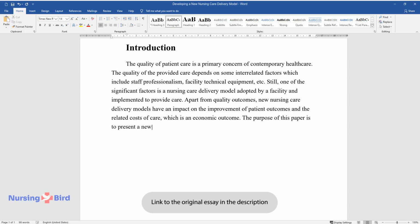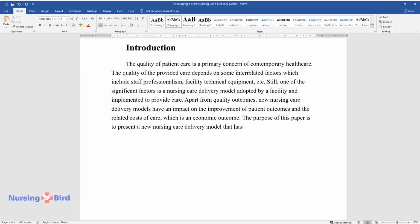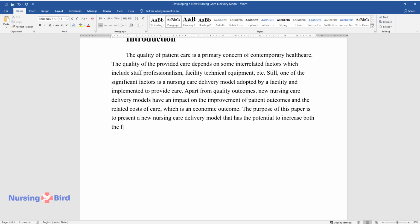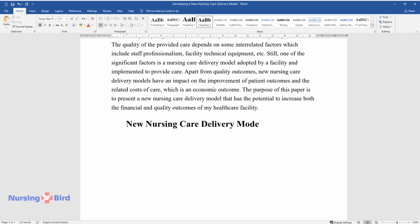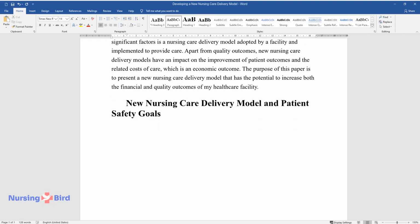The purpose of this paper is to present a new nursing care delivery model that has the potential to increase both the financial and quality outcomes of my healthcare facility. New nursing care delivery model and patient safety goals.